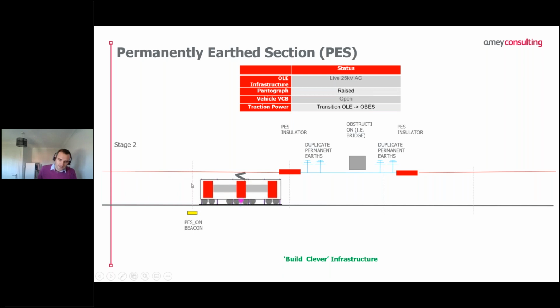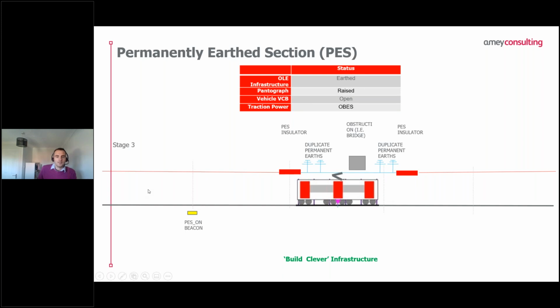Stage two is it's now past the beacon and it's read the beacon. Your overhead line infrastructure is still live. The pantograph is still raised. However, this time the circuit breaker is now open. So the train is now transitioning from overhead line onto onboard energy storage or battery. As the train then traverses the insulator, the overhead line infrastructure is now earthed. The pantograph is still raised, VCB is still open, and now we're fully on battery power.